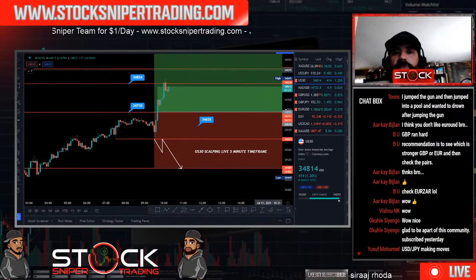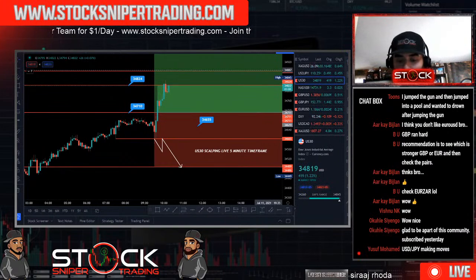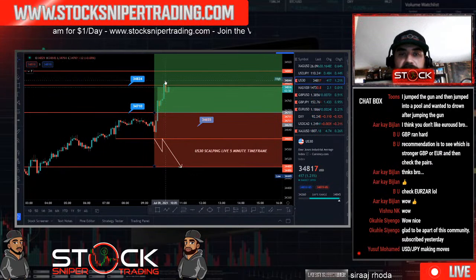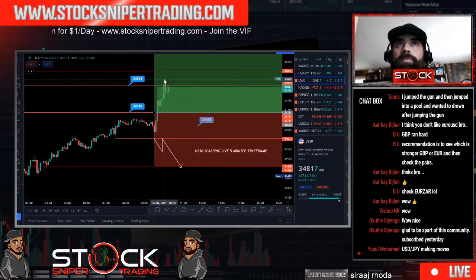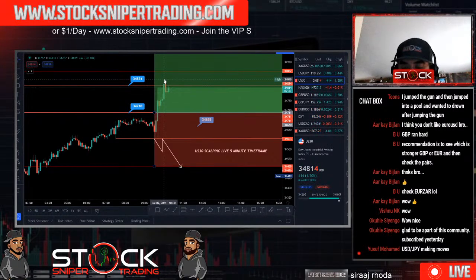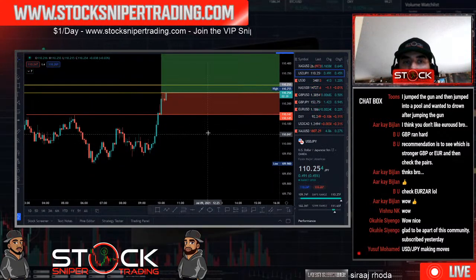US30, guys, finding some support. Let's see if it'll make its way up yet again. Okay, checking some spreads here. What's going on? If it starts to break here with a retest, guys, it's got to start testing this candle right here. So we got to start seeing some bullish movement. Check out UJ making its way up. Let's see.